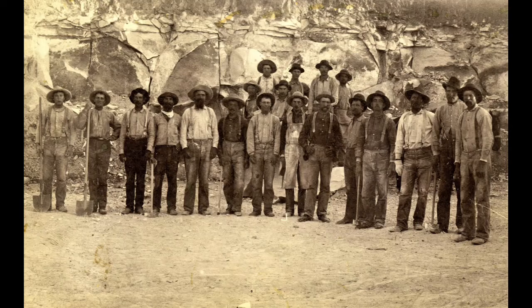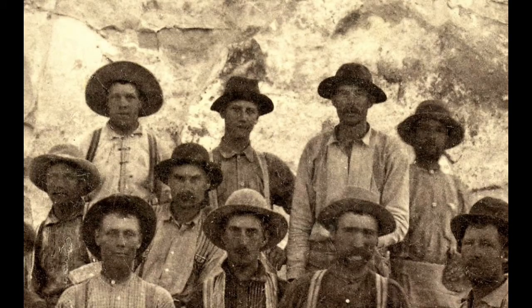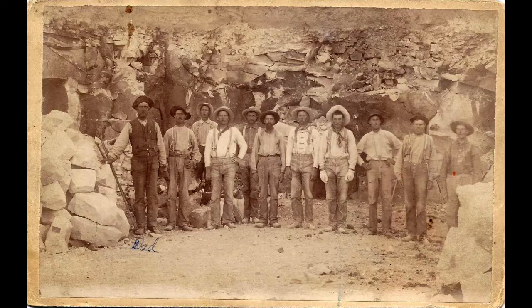Now, the quarry workers were very strong and hardy individuals, and they worked long days. They worked about 10 or 11 hours a day, and they worked 6 days a week, and all they made was about $2 a day. Can you imagine that, working that long for $2 a day? And the work was dangerous besides.